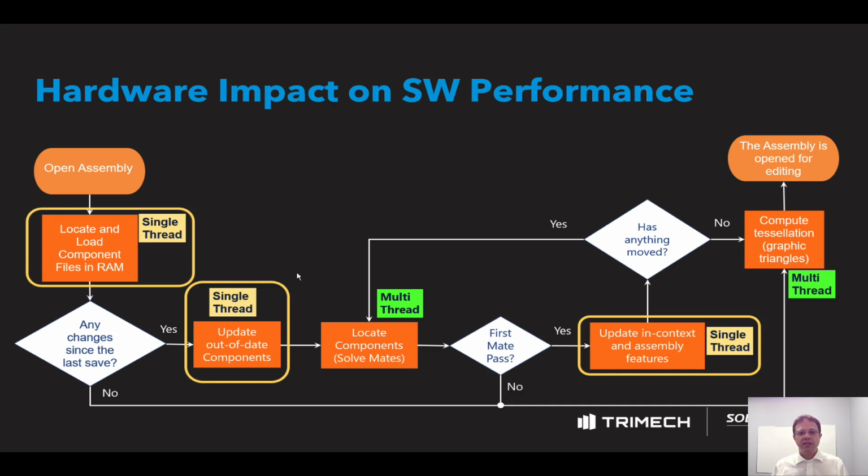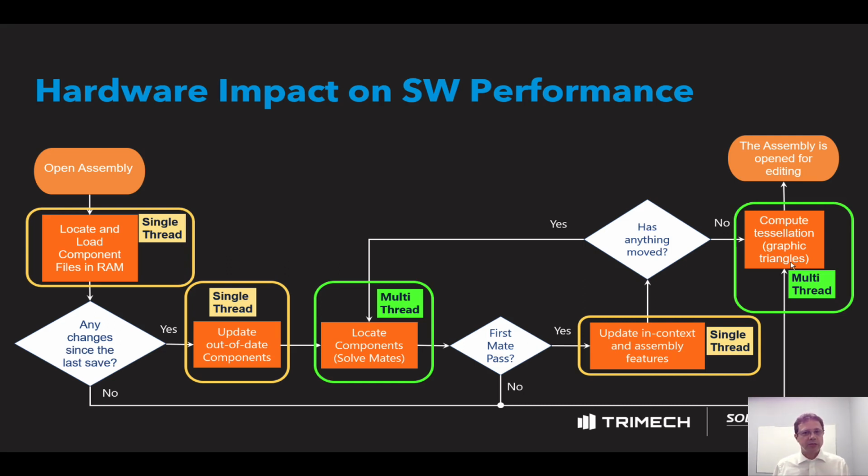You can see these 3 phases are single-threaded, and during both the opening but also during the update, that's going to tax the CPU performance. 2 of the phases are multi-threaded, especially the computation of the graphic triangles is actually done by the CPU, not by the video card. So again, it's very important to have multiple core high performance.